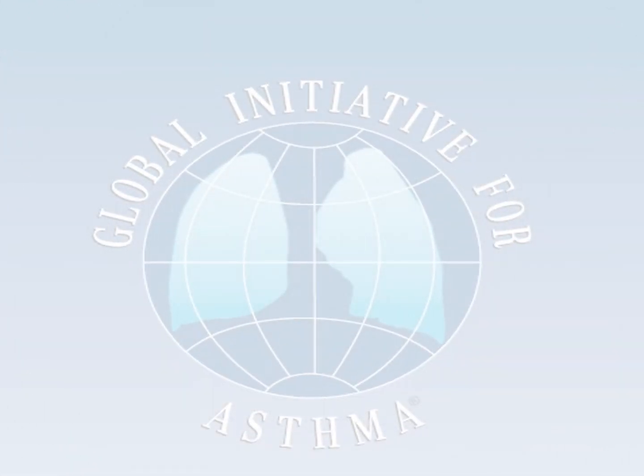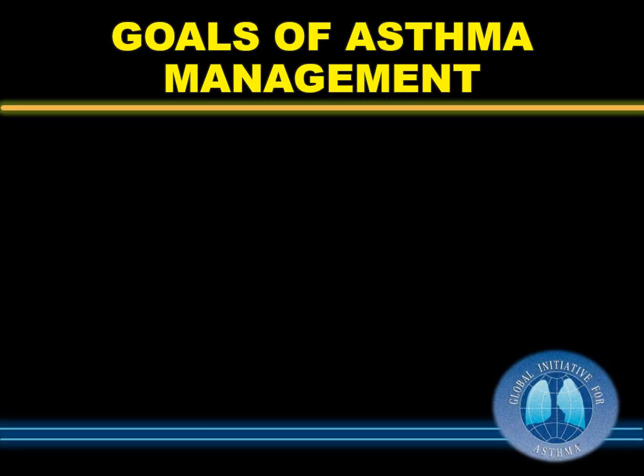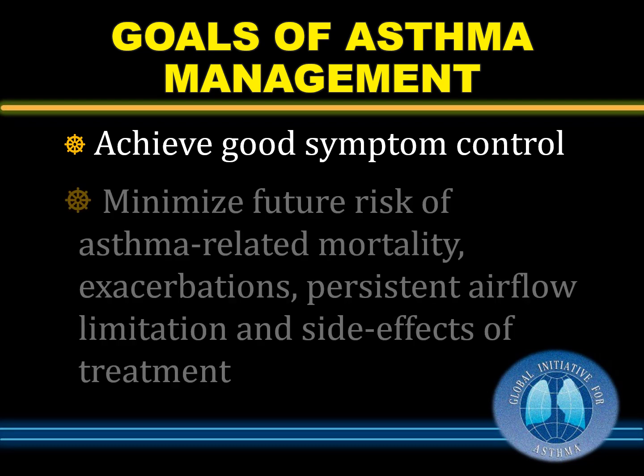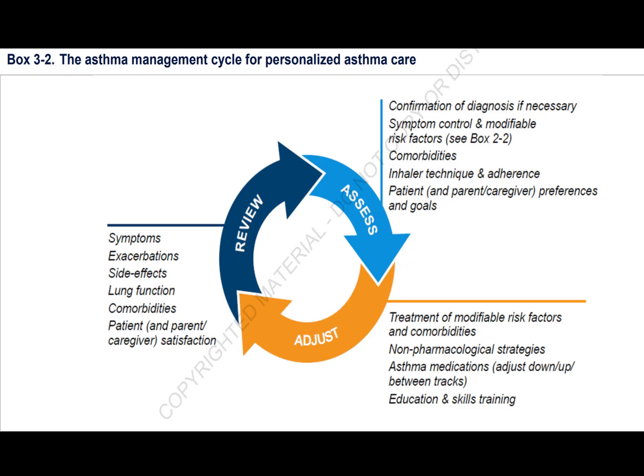Let us now go to the management of asthma. The goals of asthma management include achieving good symptom control and minimizing future risk of asthma-related mortality, exacerbations, persistent airflow limitation, and side effects of treatment. Again, I'm showing you now the asthma management cycle, wherein it is very important to review, assess, and adjust with every consultation that our patients with asthma would have with us.